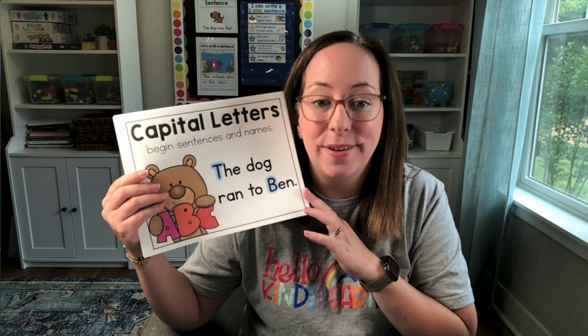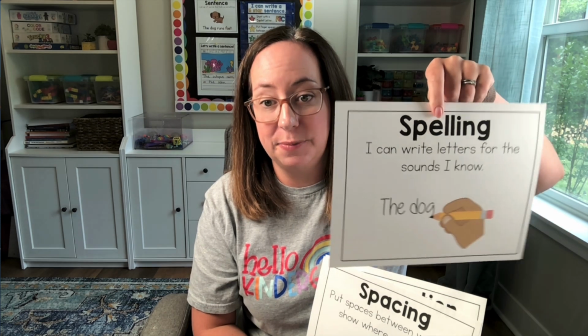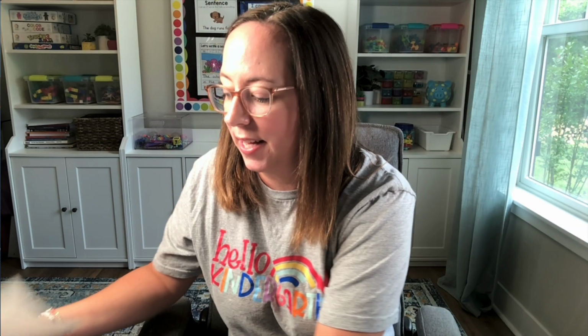You can see how it is different. And then posters for all of the conventions. So your capital letters and punctuation marks and spacing, punctuation, and spelling. Those are the conventions that we really focused on in kindergarten and helped get us where we needed to go. Once they understand that a naming part and a telling part go together to make a sentence, then you're ready to move on to some of those conventions.